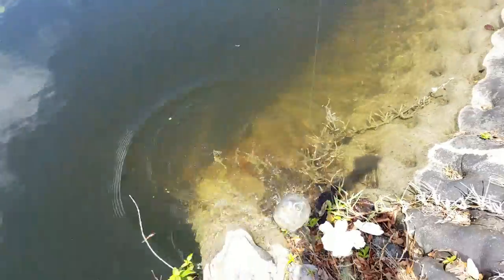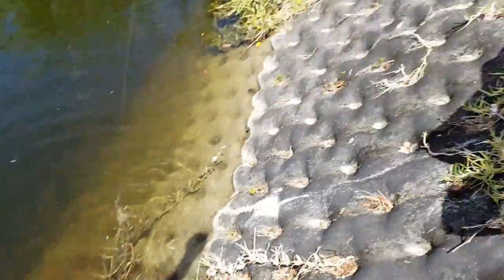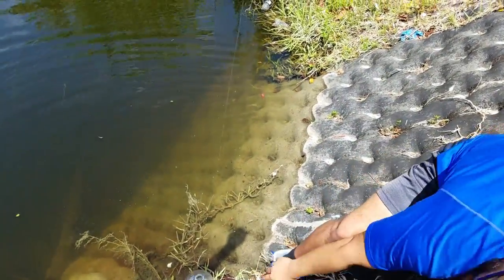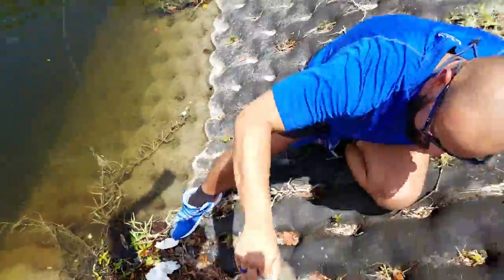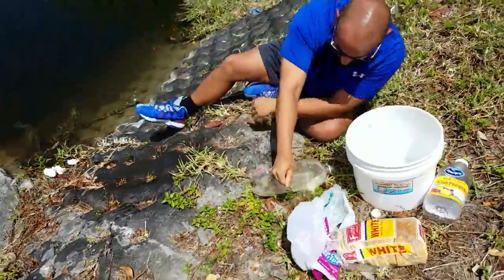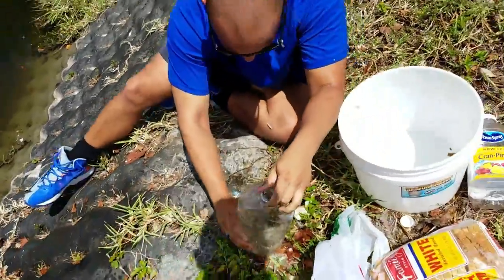One is in our trap, guys. We got one, guys. Don't slam, help me, don't slam. Lift it up. Grab the bottle. We got him. We got him! Oh god, he got soaked.